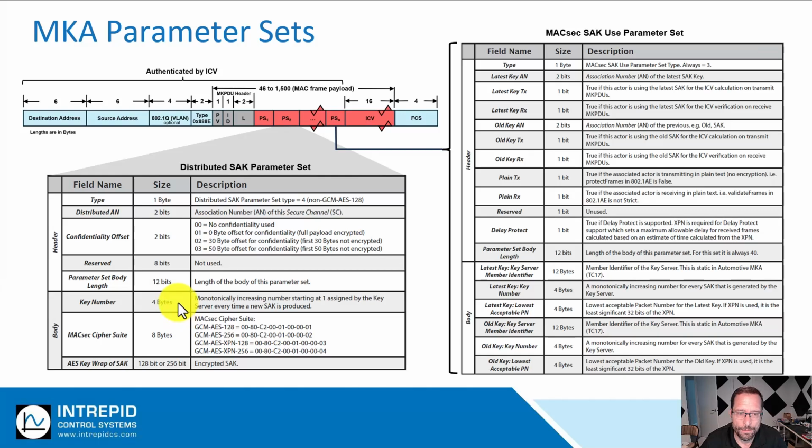Then we have a key number. Key number is a 4-byte monotonically increasing number every time the key server generates a new SAK. Then we have the MACsec cipher suite used. The 4 options are here. And finally, the encrypted SAK.